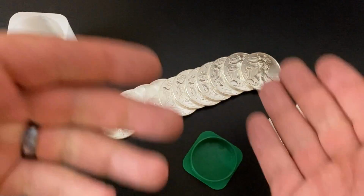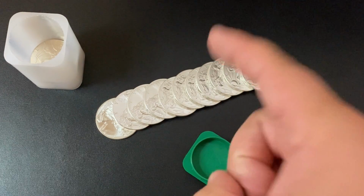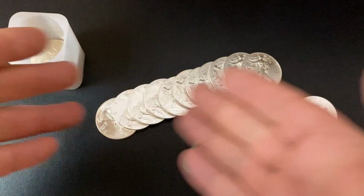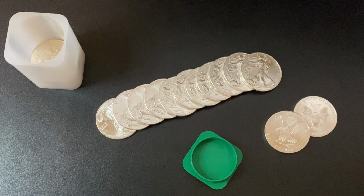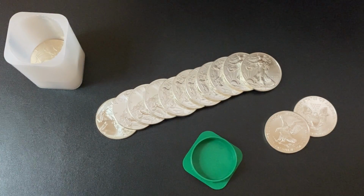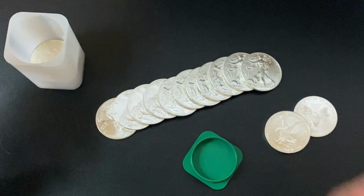Now that was 4 years ago. What about right now? Is it a good idea to be buying the American Silver Eagles right now? And if you think that the premium structure will remain the same forever, then it does seem like it would be a good idea to be buying them regardless of the price. But I don't think that will be the case. I think that eventually this premium structure is going to break down severely.